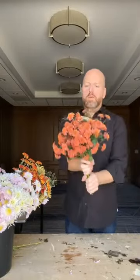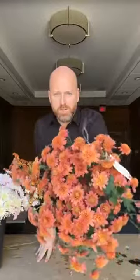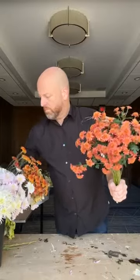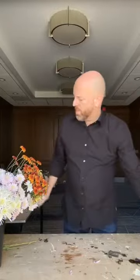These little guys are my favorite, I think. Bronze fleece, look at that movement. They're just a bunch of tiny little flowers, but I really like them. There's a pink fleece here as well. We'll get to them in a minute.